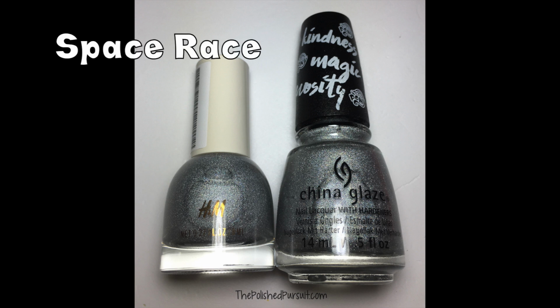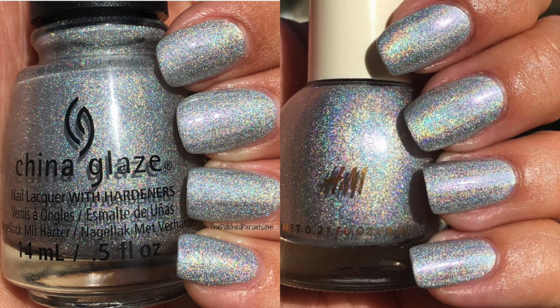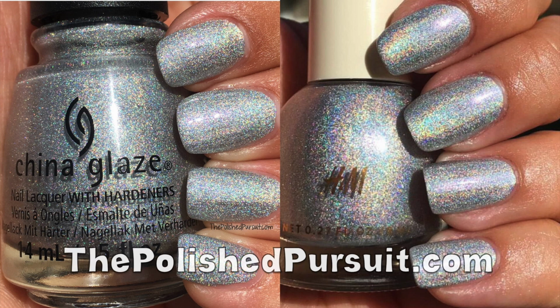But I did want to point out that Icy Ponies is very similar to Space Race. I just wanted to point that out because I noticed it right away. This is what they look like side by side swatched. H&M looks a little bit like it has more holographic in it. Icy Ponies is a little bit more subtle, but I will be comparing these on my blog, thepolishedpursuit.com, so make sure that you head over there to check that comparison out.